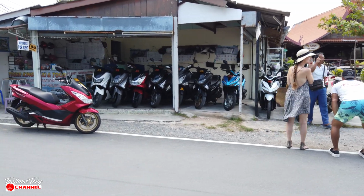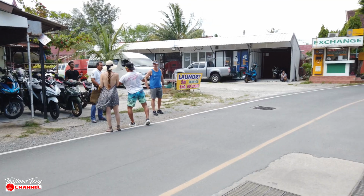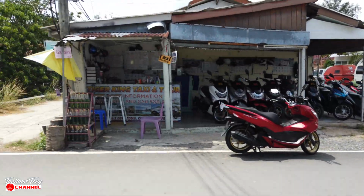Okay, well, as you can see, there is some hire shops here. I've noticed one or two, and that's waiting for me over there because I'm going to go a little bit of a walk around in this area.